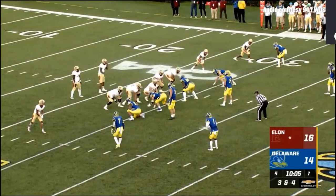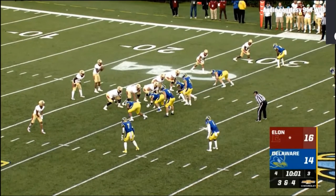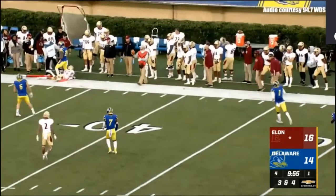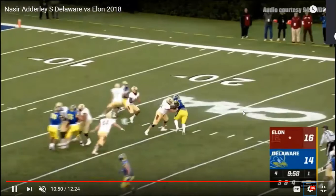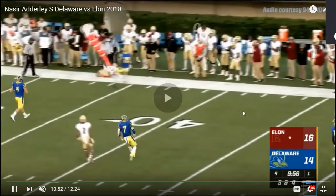Nice closing there from Adderley. And boom, he was the guy that contested that too. Just right there on the receiver.